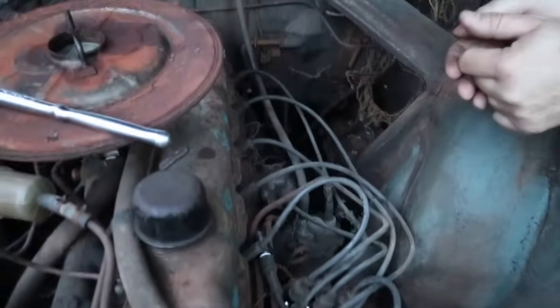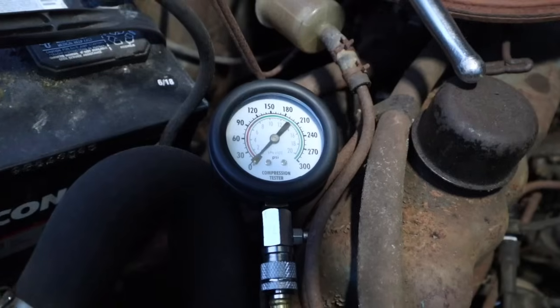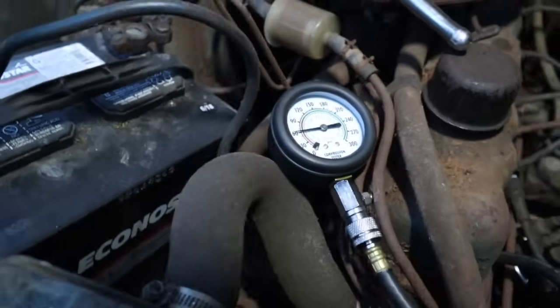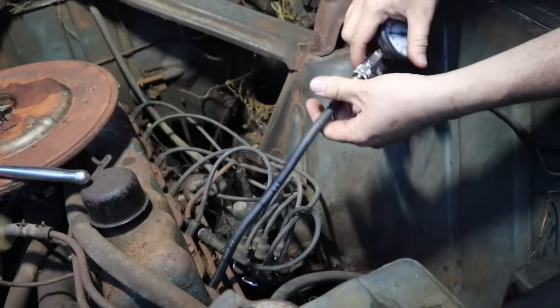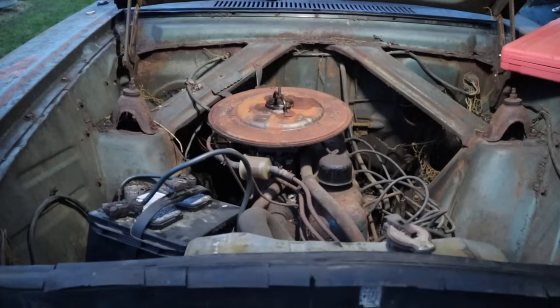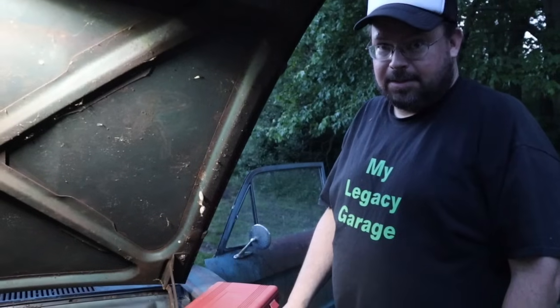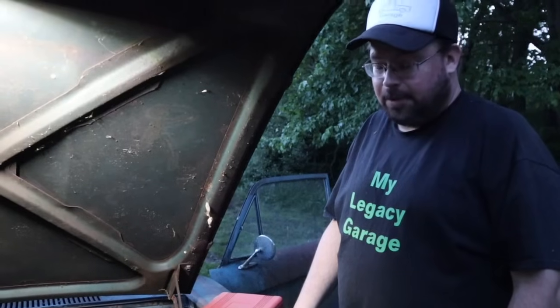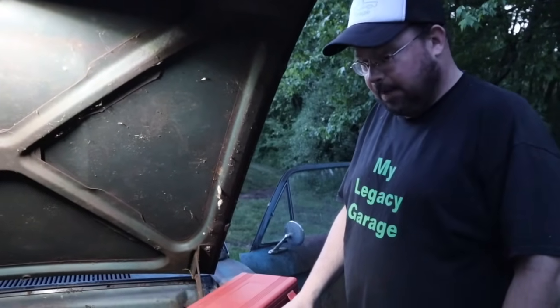Well, spark is not our problem. Is it fuel or compression? Let's hope it's not compression. Well, that's pretty pathetic. 60 should be enough to run, just not very well. I shot a little brake parts cleaner right in the cylinder. Let's see if that makes it hit. Negative. Kids, this is why you don't buy a Ford. I mean, do they even have compression from the factory? I don't know. Probably not.